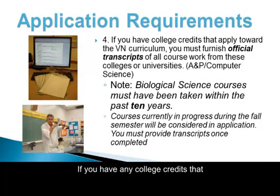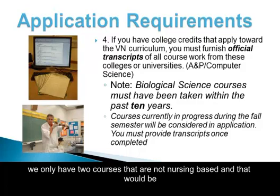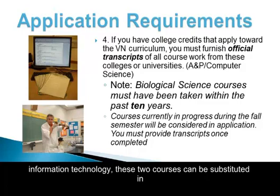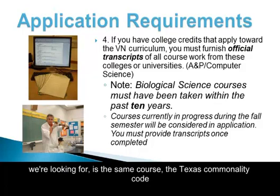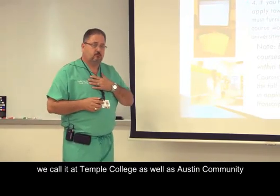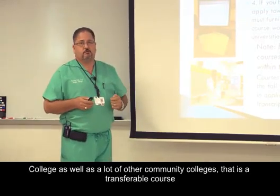If you have any college credits that you want to transfer, for example in the nursing program, the LVN program, we only have 2 courses that are not nursing based, and that would be Anatomy and Physiology, which is a biology course, and a general computer course. There is a computer course for information technology that we ask you to complete. These 2 courses can be substituted in some cases from other colleges or universities. What we're looking for is the same course, the Texas Commonality Code. For example, Intro to Anatomy and Physiology, Bio 2404. That is the number and course we call it at Temple College, as well as Austin Community College, as well as other community colleges. That is a transferable course.